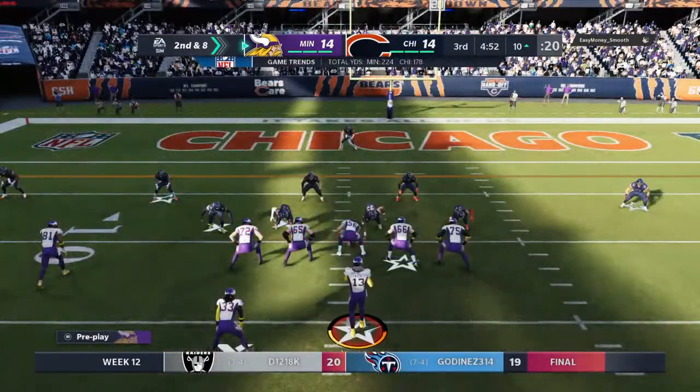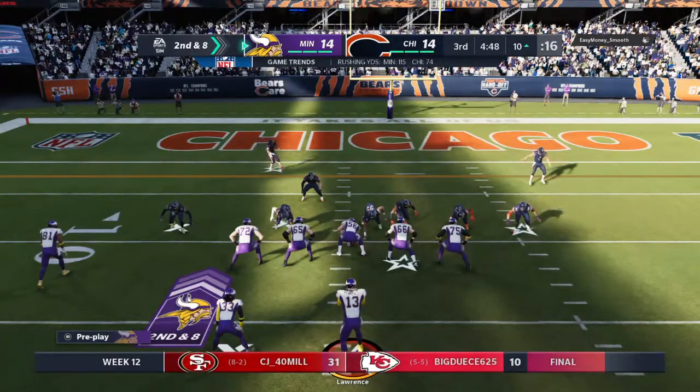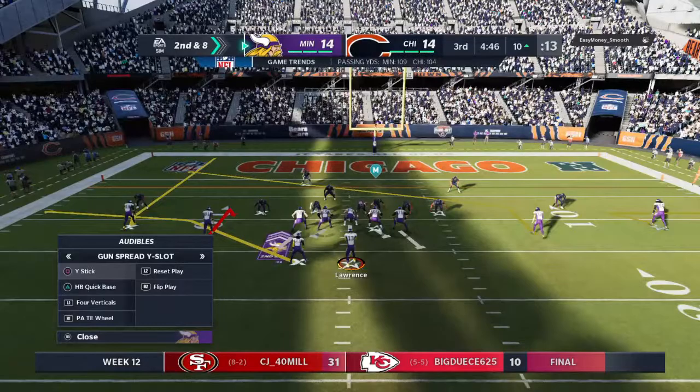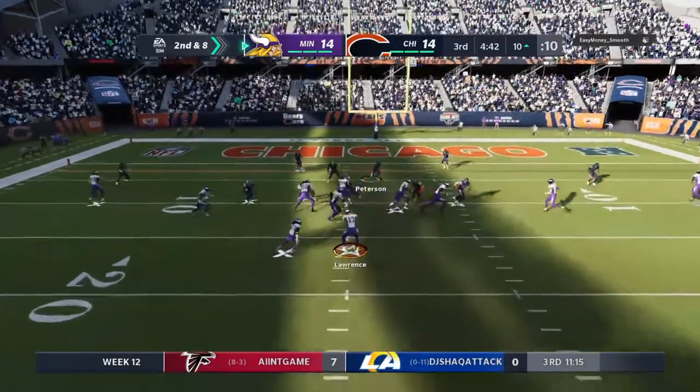So what's your philosophy here? Do you try and run the ball against a team that's pretty good against the run? What if you're a pretty good running team? If so, you might well go ahead and run it anyway because that's your strength.